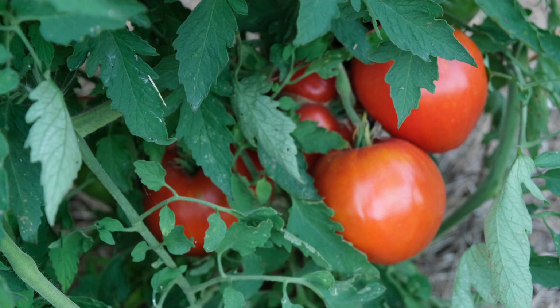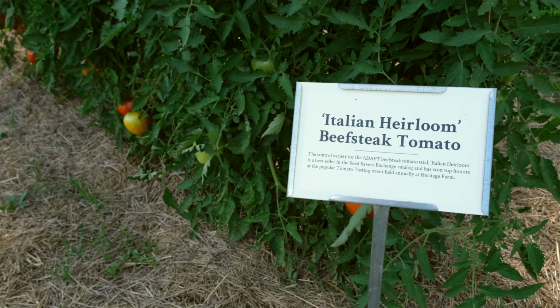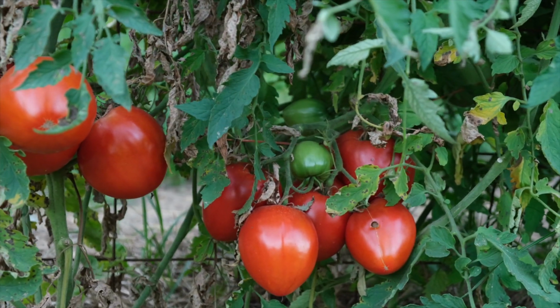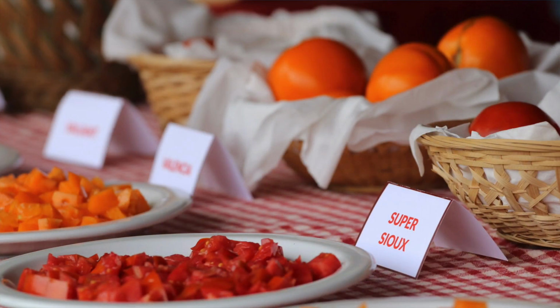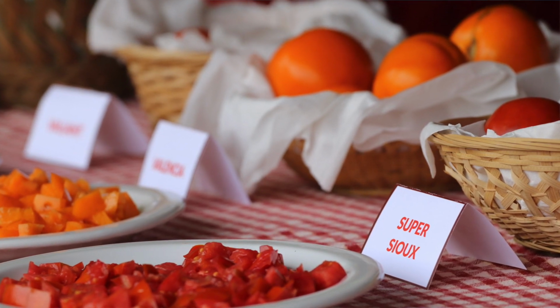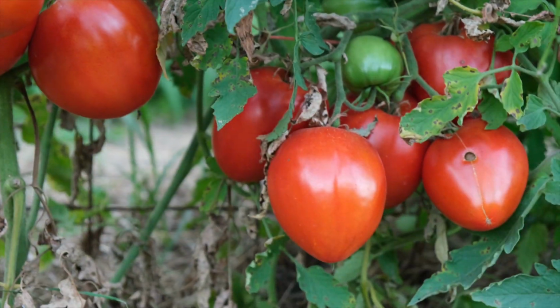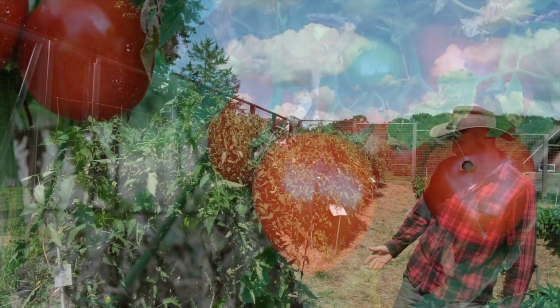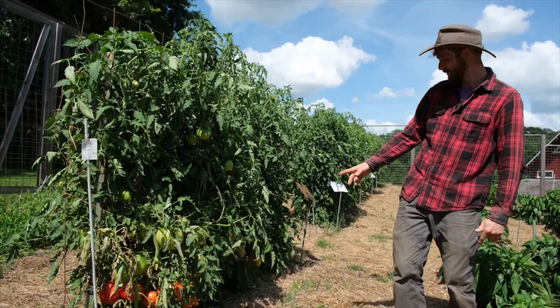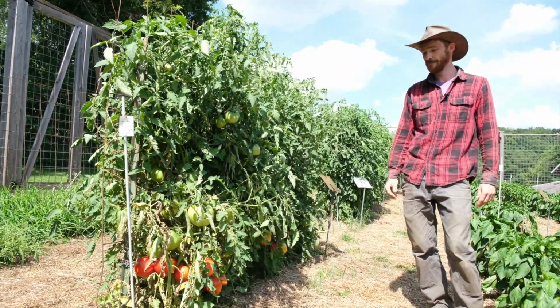So this particular variety here is called Italian Heirloom, and this is our control variety for the trial. It's actually in our catalog already, and it's been a good seller for us. It actually won the tomato tasting contest that we host here on the farm. We know it sells well, and we kind of measure the other varieties in the trial up against this one. As you can see, it's early maturing. It's quite productive. It does have a bit of disease, but these are the kind of traits that we ask our participants to collect and report back to us.